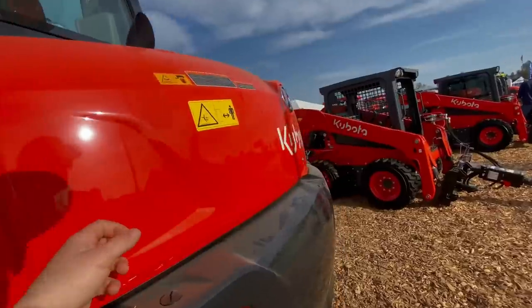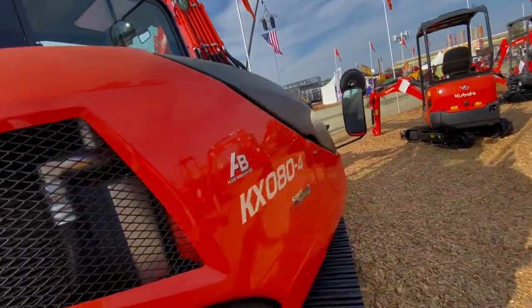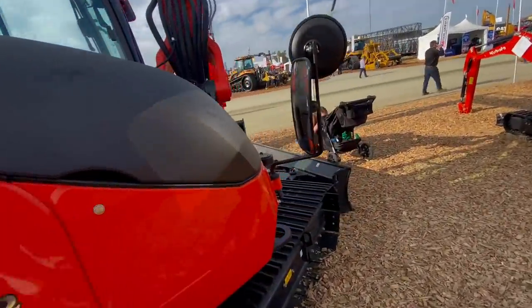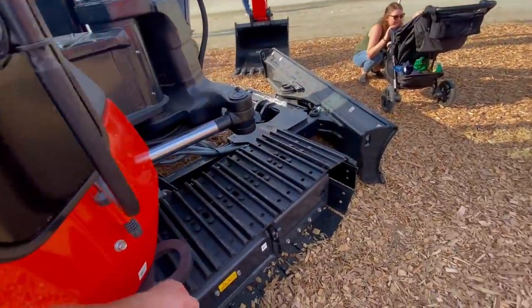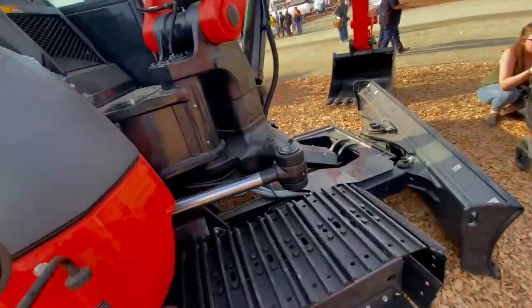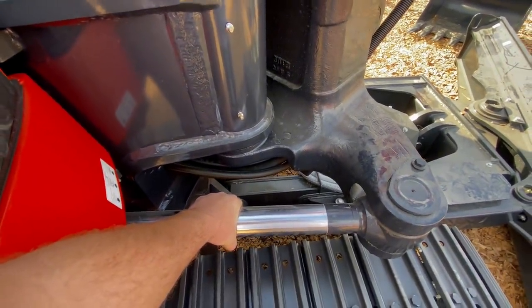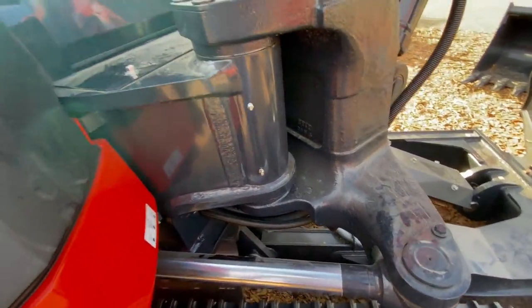Cab compartment. I believe Kubota uses like a one-shot spray, and it doesn't hold up the best. Good crunch point right here, but now they got a hook on it, so it'll possibly feel a little sloppy. I'll have to go back and review the footage. That cylinder seems pretty decent on this. I know the other one had to be bigger.